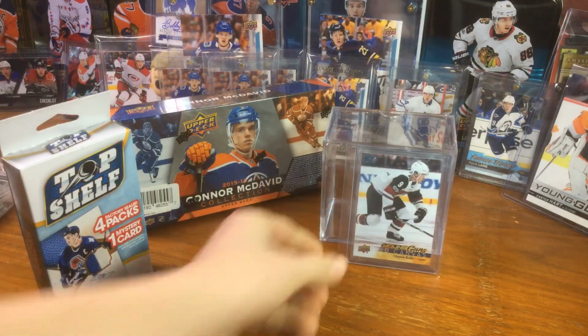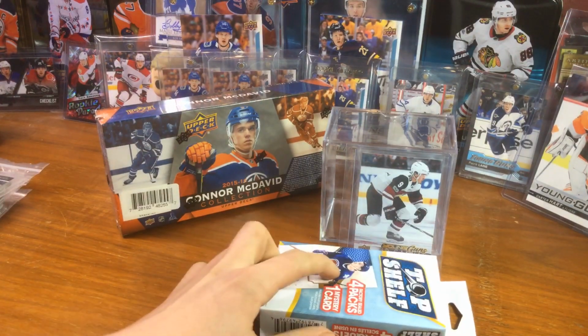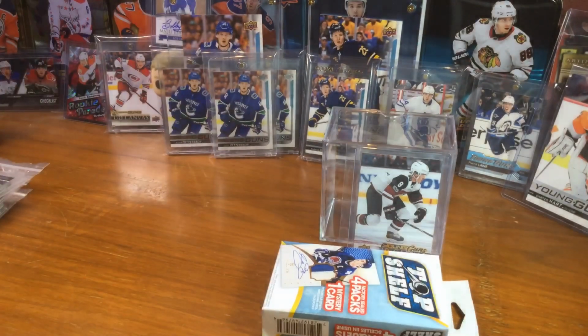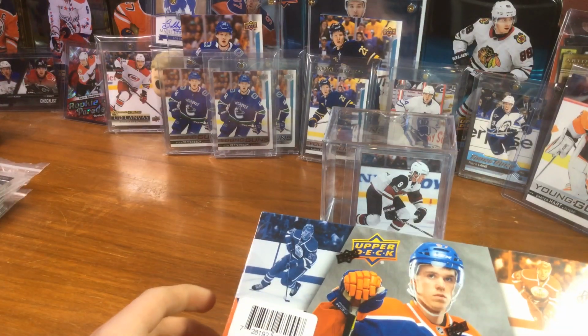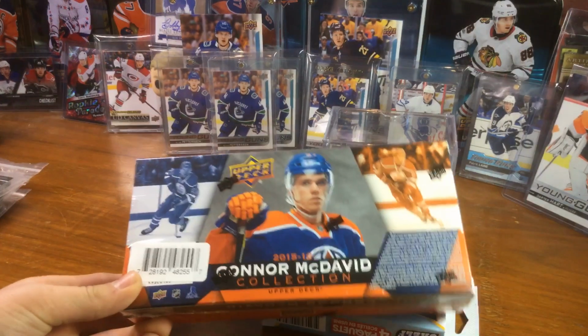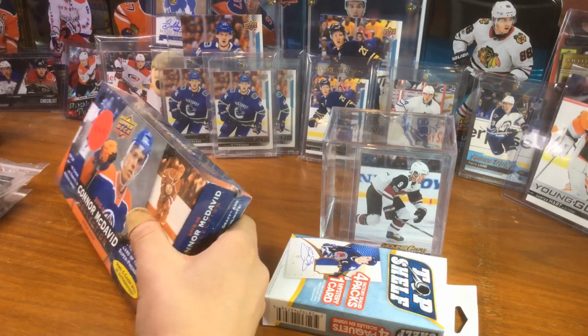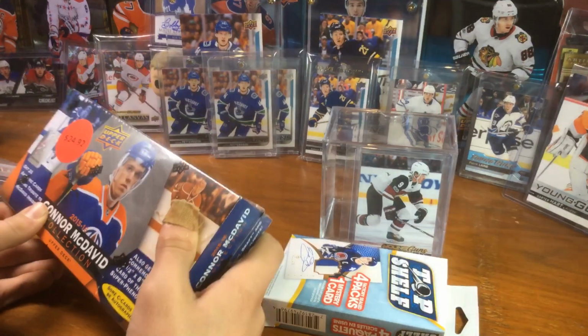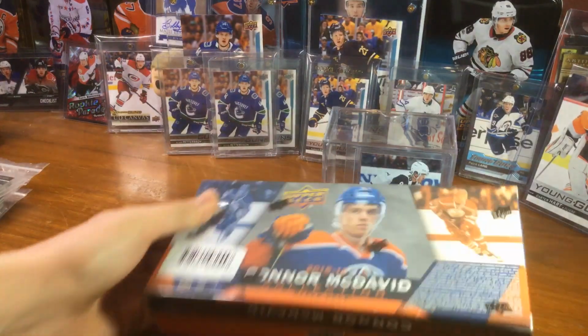Why not? Today we're opening one box of Top Shelf. Hope we get some luck. And I got this, a Walmart Connor McDavid collection from Upper Deck. It's my favorite player, and it looks pretty cool. I just hope there's something cool in here.